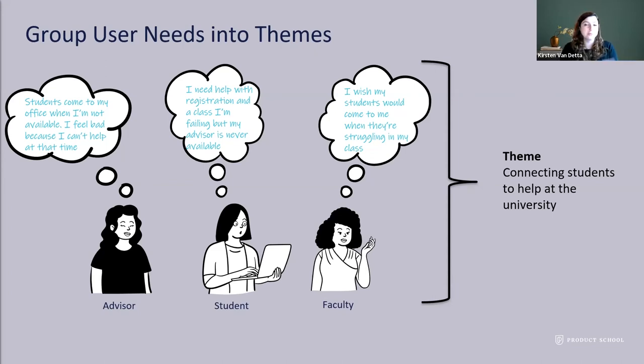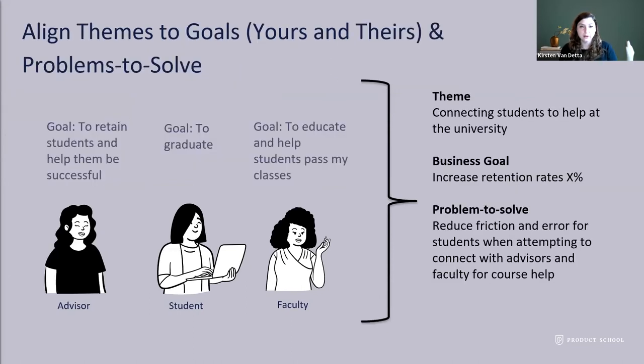And I've just picked this theme. You could probably pick other themes. But let's say we want to connect students to help at the university. So we take that theme. And in our next evaluation, we now have to align it to goals. We're going to align it to their goals. We're going to align it to our goals. And then we're going to develop a problem to solve. Not a solution, a problem to solve.